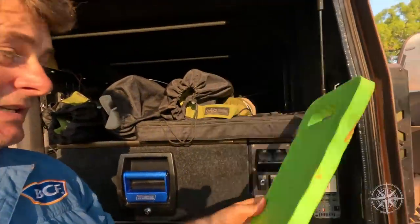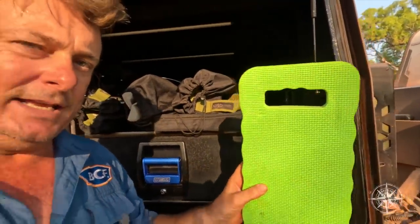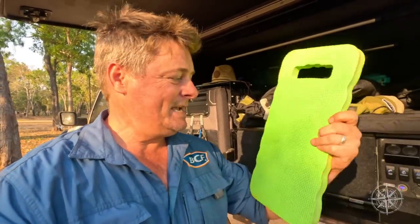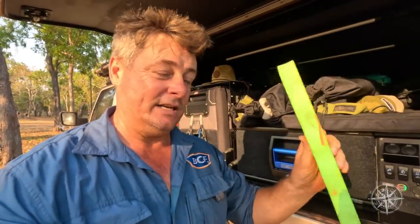This is pretty cool, actually. This is something I picked up from Bunnings. It's, I think, like a gardener's knee protector. But anyway, if you're a caravanner and you're getting to the ripe old age of 50 or more, like myself, happy birthday to me, that is a godsend for your knees.